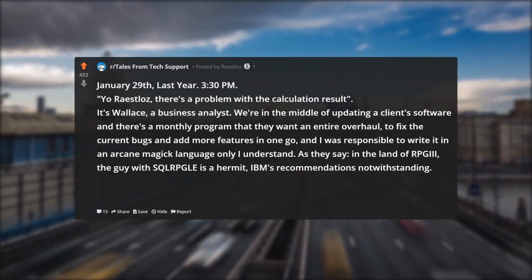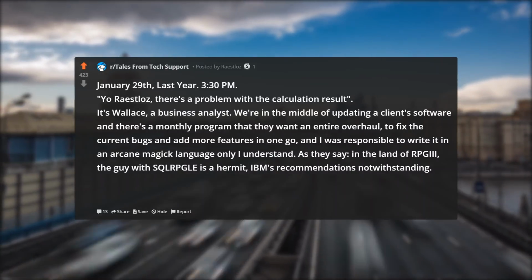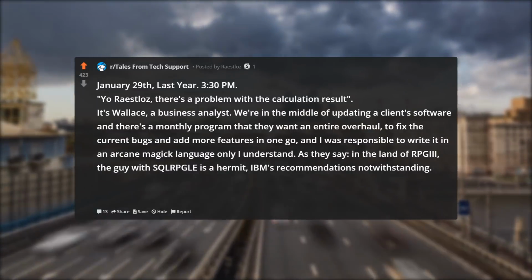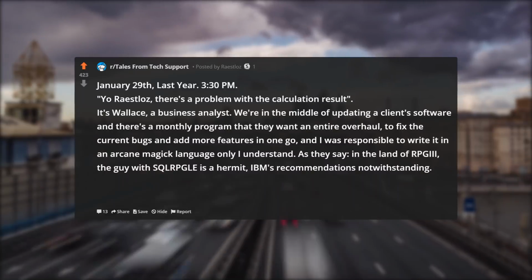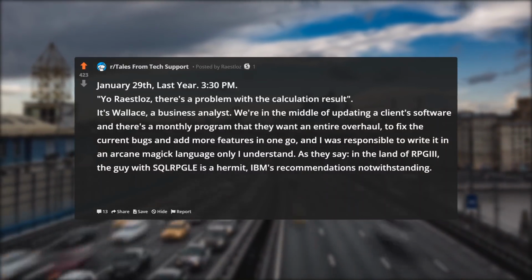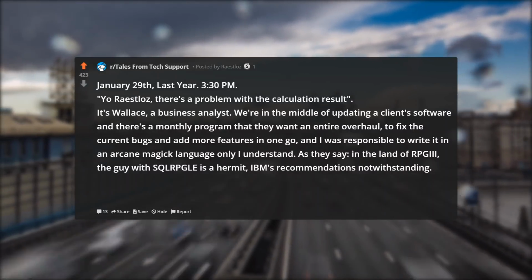We're in the middle of updating a client's software, and there's a monthly program that they want an entire overhaul to fix the current bugs and add more features in one go, and I was responsible to write it in an arcane magic language only I understand. As they say, in the land of RPGIII, the guy with SQLRPGLE is a hermit, IBM's recommendations notwithstanding.